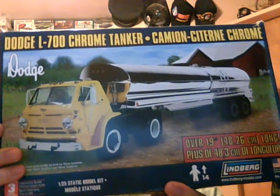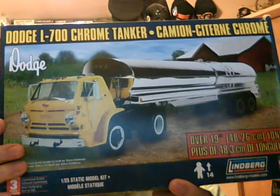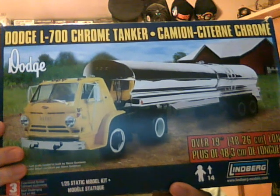Going along with the L700, I did make a trade with Badass Canadian for a 9,000 gallon tanker truck, and in turn he gave me this Lindbergh Dodge L700, and it's got about a 4,500 gallon tanker on the back of it. What I plan to do with this particular L700 is incorporate it into my diorama as a Texaco fuel tanker, making a drop at the gas station at my shop, because I do have pumps that are going to go with it.